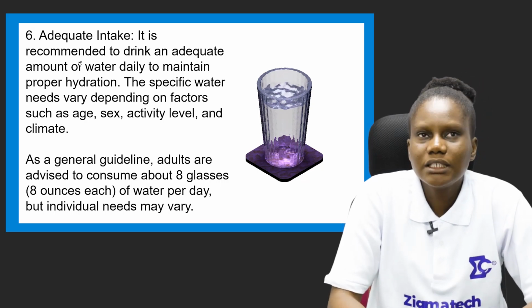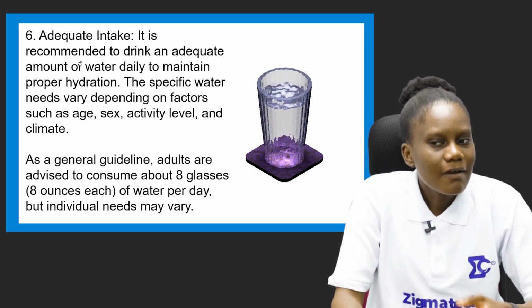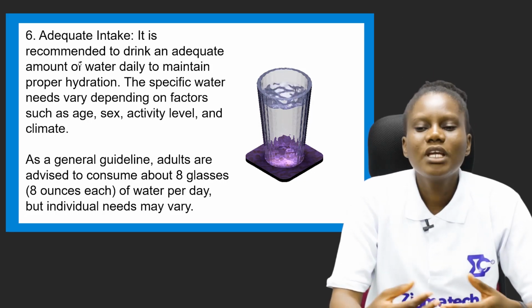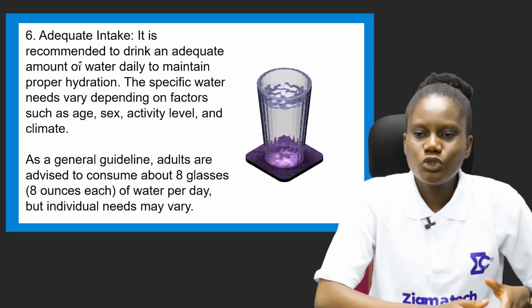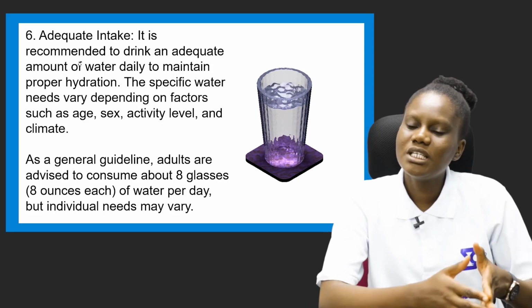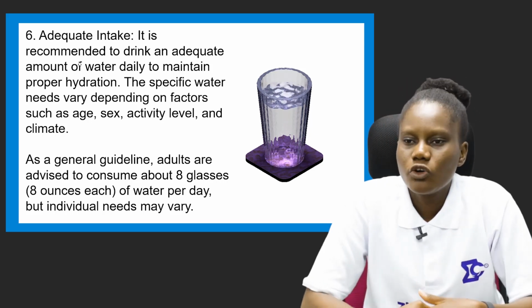8 glasses per day, and in our local parlance, I would say you should take about 8 sachets of water every day. At least you should. I know some people will be like, what? You mean 8 sachets of water? Yes, that is what you should take. That is what an individual needs per day. 8 glasses. That is 8 ounces each of water.